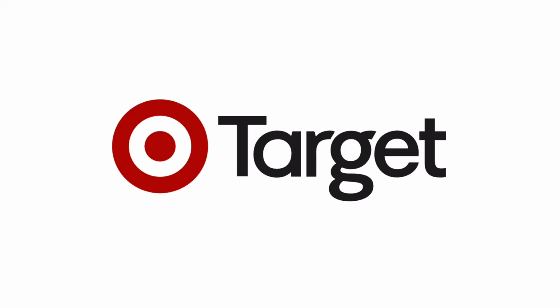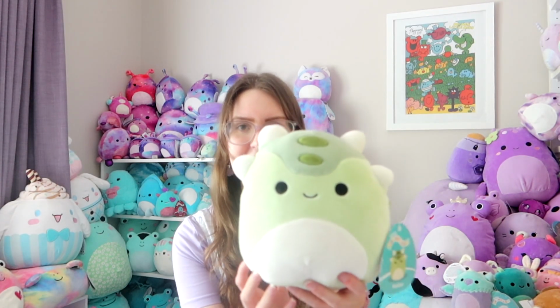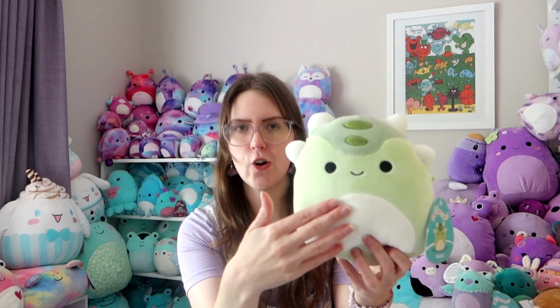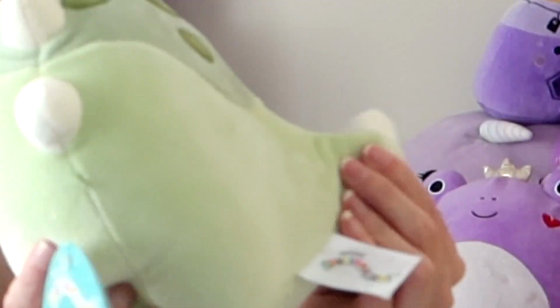Kmart, Big W, and Target. Let's start with the Target ones. We have this cute little Ankylosaurus. I think that's what it is at least. It's a certain type of dinosaur. This one's a light green color, so so cute. I love all his little horns and the different tones of green and his cute little tail.